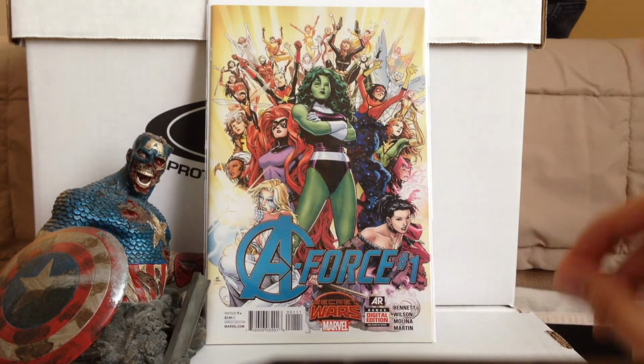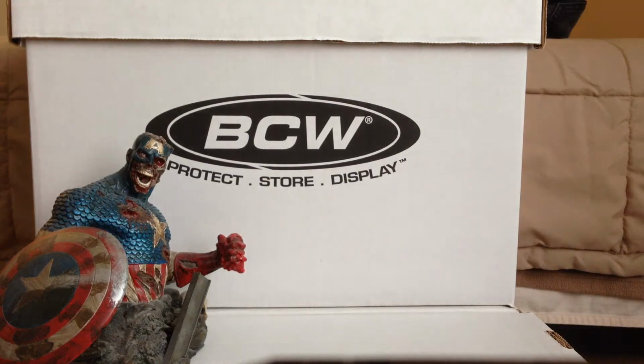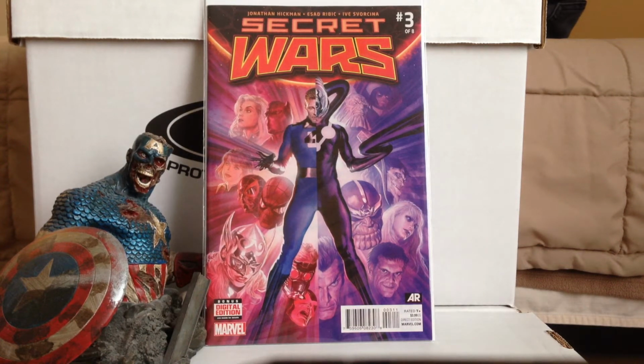And then I think this is one of the ones I showed off a few weeks ago. A-Force #1, awesome book, Singularity. Secret Wars #3, the regular cover. Really like this cover. Awesome book. So far it's shaping up to be one of the best event books I think I've ever read. I hope it continues. It's usually hard for these kind of books to stick the landing. But we'll see how it goes.